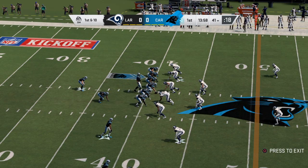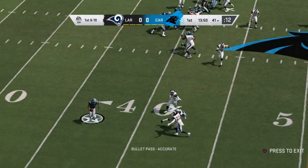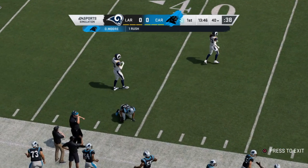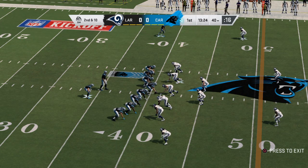Mike 54. Watch the run. Watch the run. And he'll maybe get back to the line of scrimmage, but no more than that. No gain on the dump off. It's 2nd down. 54 Mike.